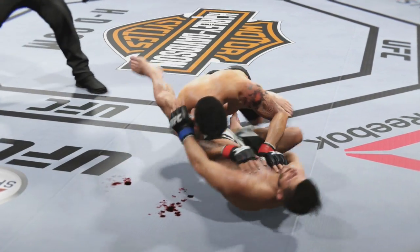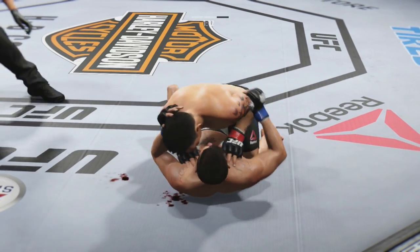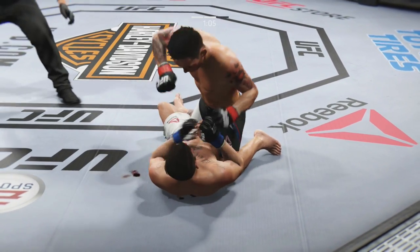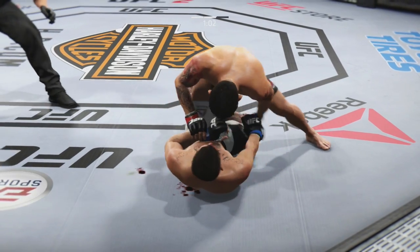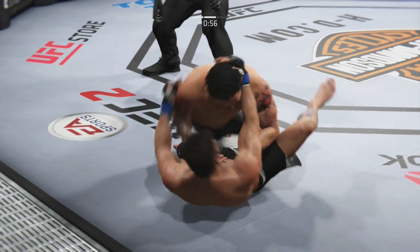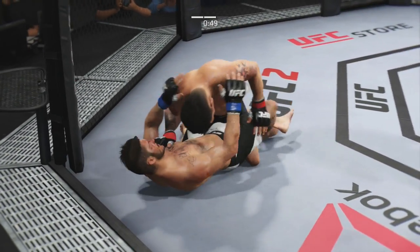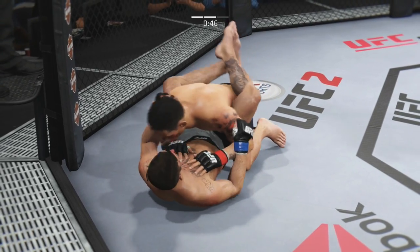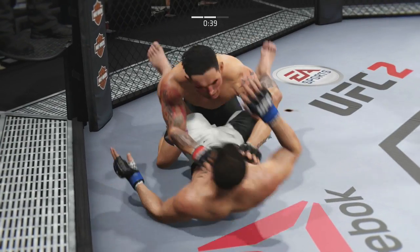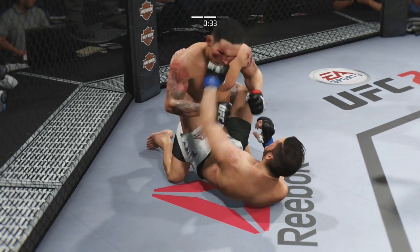He hip escapes from the full mount. Now he's in full guard. Beautiful body shot there, too. And he's trying to pass. Into full guard. One minute remains. McCall gets it back into his guard. He lands a big shot from the bottom. He tags him with the left.